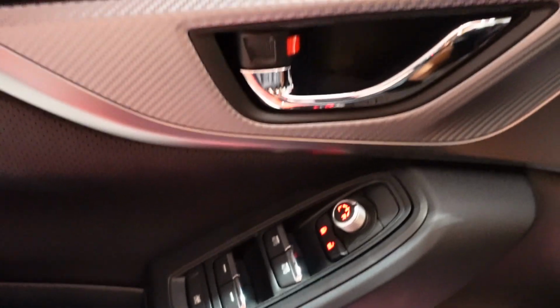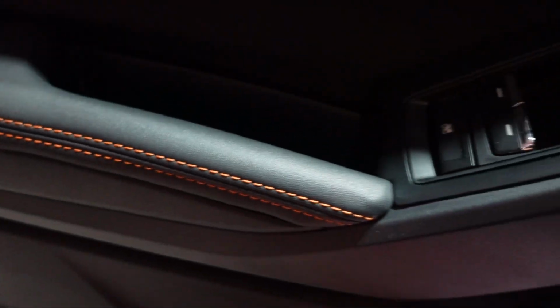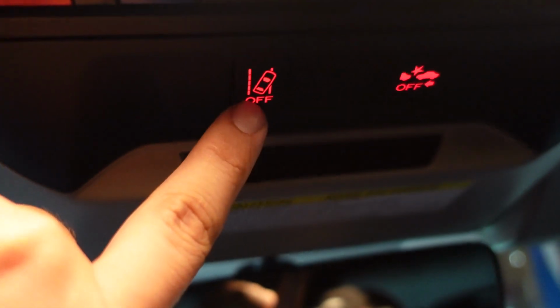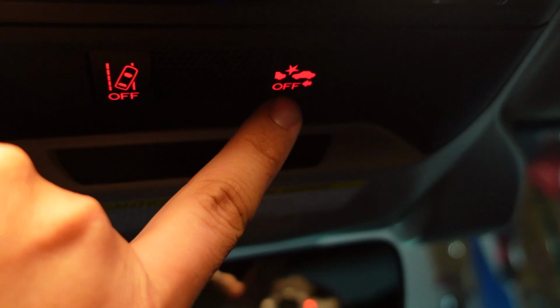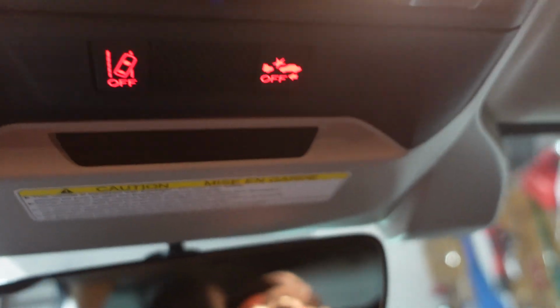This is the limited trim, so there are a couple of features that are missing. I think there's one trim above this one, but overall, it's a really nice spec. Up here on the top, we also have SOS should you have an emergency. We have the lane change assist turned off and the pre-collision. If you wanted to toggle those switches, those are available right there as well.